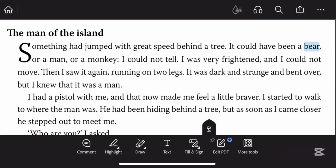Then I saw it again, running on two legs. It was dark and strange and bent over, but I knew that it was a man.